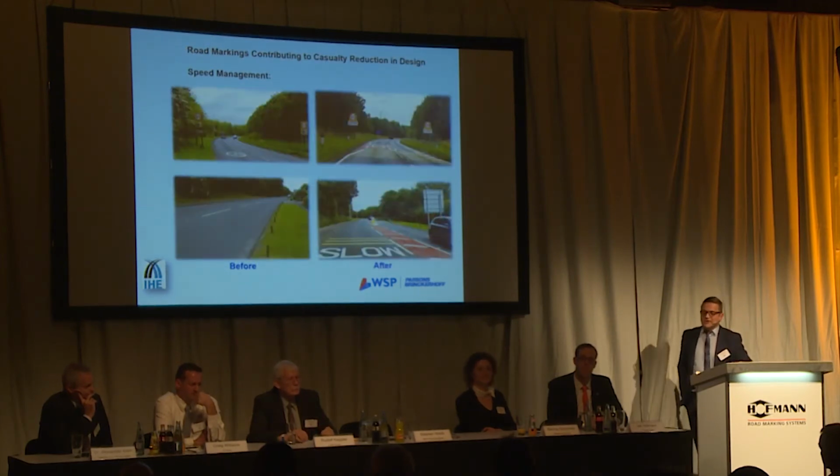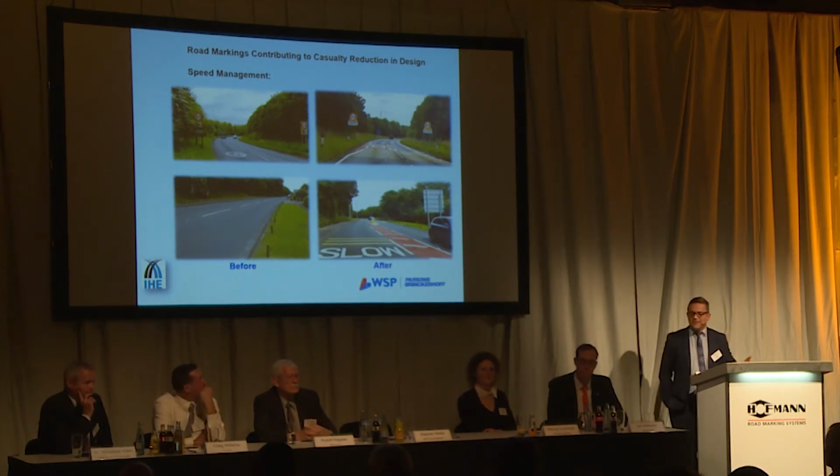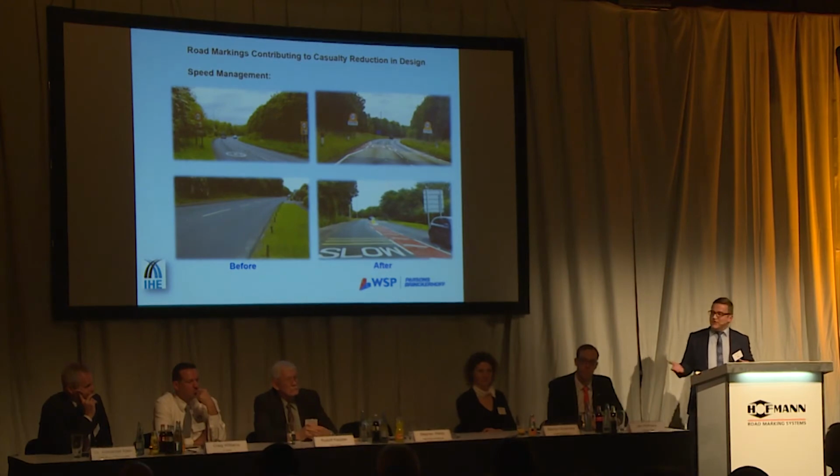So here's some before and after examples of where road markings have contributed towards casualty reduction. And on the left-hand side, we've got a typical 30-mile-an-hour situation where the road is quite wide, it's 7.5 meters wide, and the speeds are well in excess of the 30-mile-an-hour limit, largely because it just doesn't feel like a 30.